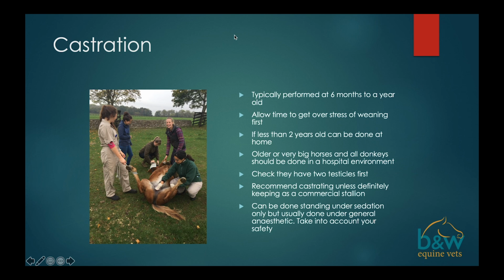This is before it gets too hot with lots of flies, but hopefully when it's become drier so it's not really muddy. It also gives them several months to get over the stress of weaning and adapting to new food sources. Older or very big horses and all donkeys should be done in a hospital environment. As horses get older and bigger, and also with donkeys, their blood vessels are a lot bigger and there's more chance of complications. This means it should be done with a closed procedure. When doing a closed procedure, you have to use suture material.